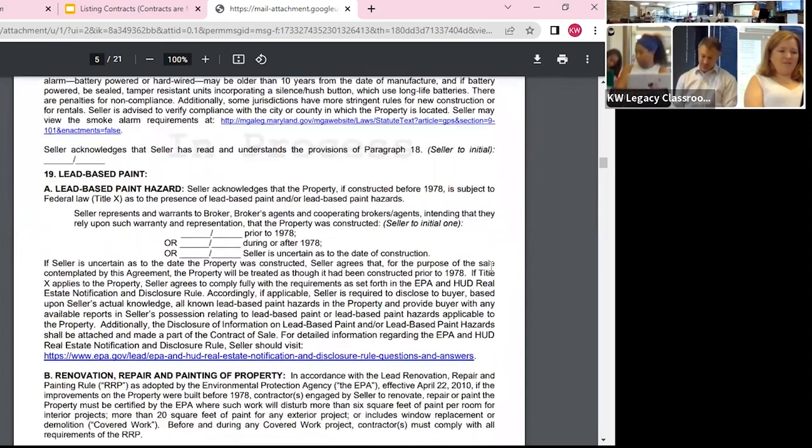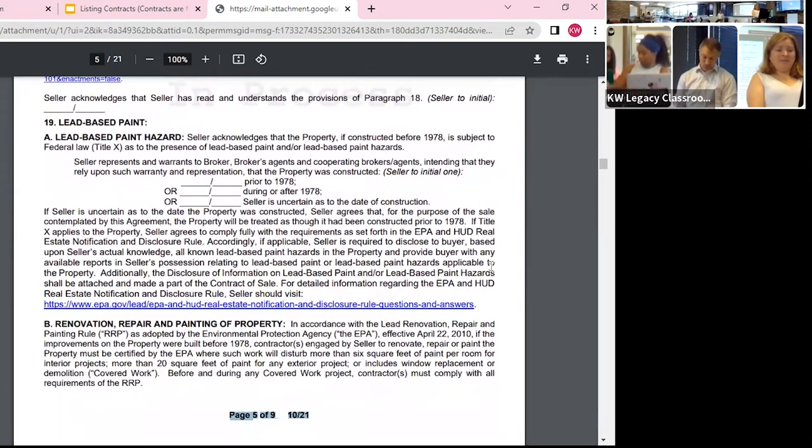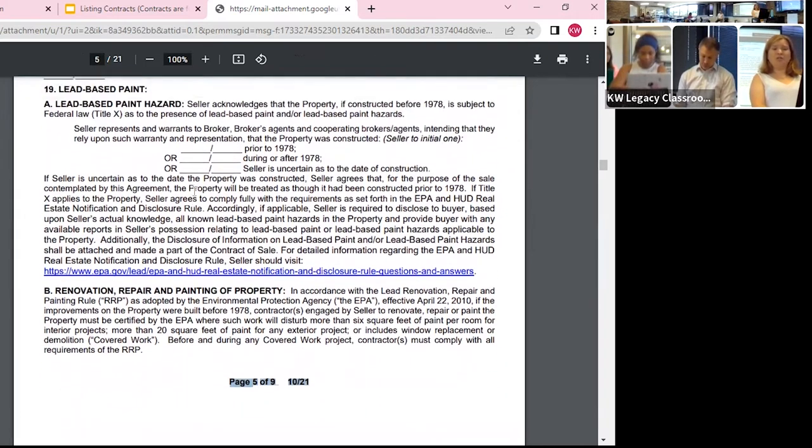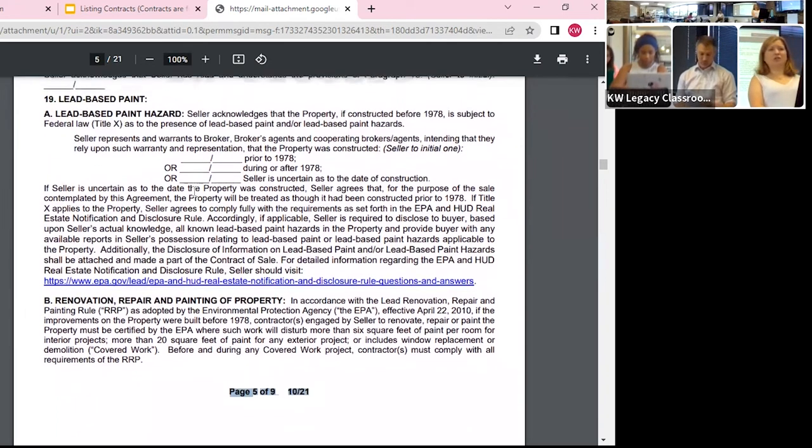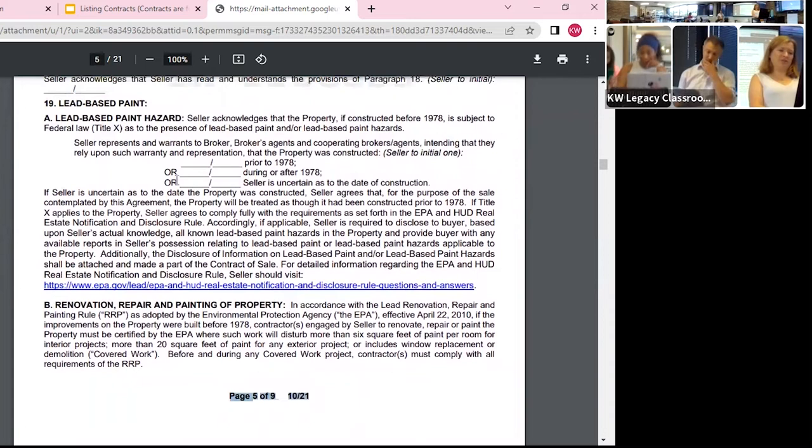As we scroll down, again, really easy blanks. They're going to initial either: was it prior to 78? Was it during 78? Was it after? Or they're uncertain because they don't know the date of construction. So again, when you see initial spots, highlighting them or putting those little tabs next to them always shows your sellers what to initial or sign faster.